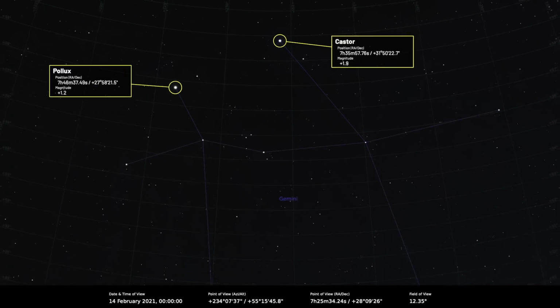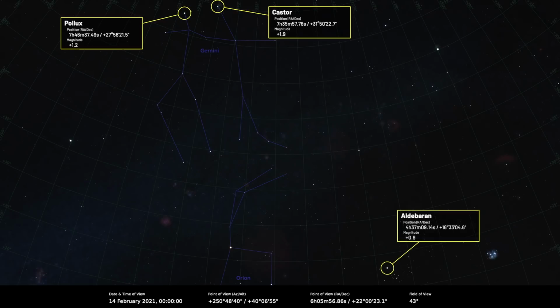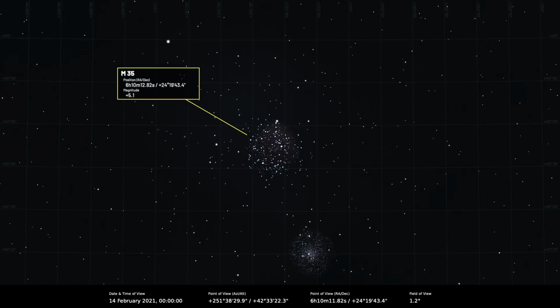Okay, well, extending Orion's belt northwest brings us to orange Aldebaran. And if you extend a line from Aldebaran to Pollux, that's the southernmost of those two stars, and use binoculars or a low-power telescope to look at the midpoint of that line, you'll find a beautiful, rich open cluster known as Messier 35. And it is a beauty. I like M35 a lot.